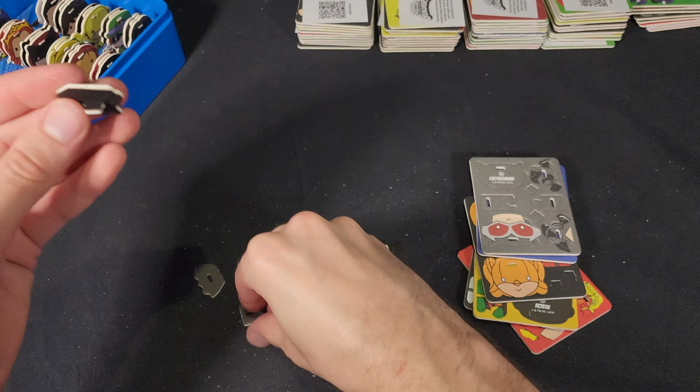Connect the necks and put on the back of the head. And there we have number one, Batman. I'll put these together now and then we'll be done. Okay, I have made them all. So let's go ahead and put them into the collection.